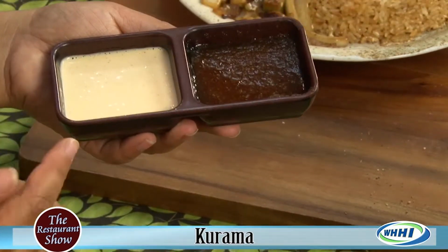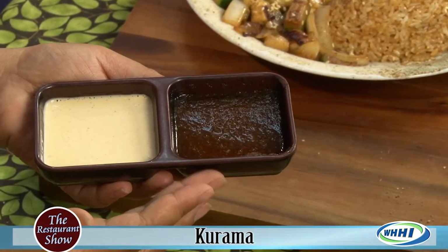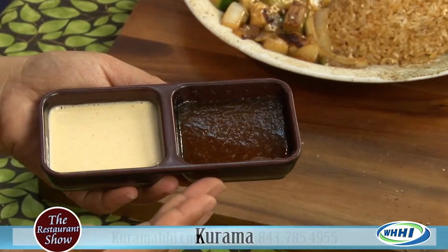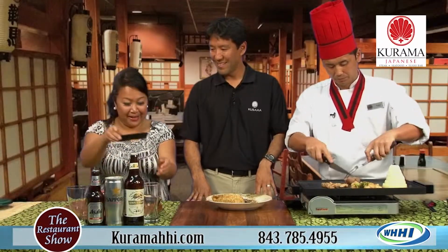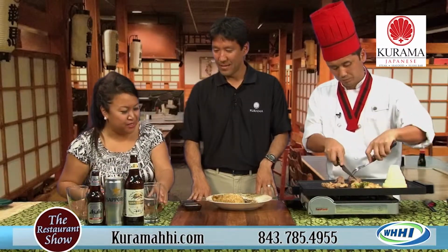Now, the ginger sauce mostly goes with the shrimp and mostly seafood. The yummy sauce mostly goes with the steak and chicken, but a lot of people love to mix it up. I love it on everything. I'm the one who asked for the second one here because I'll take some extra yum yum sauce because it's so delicious.